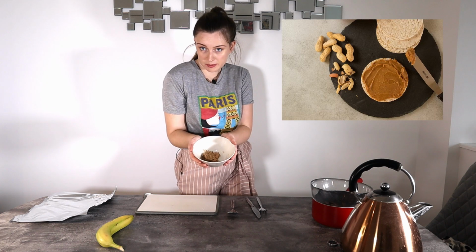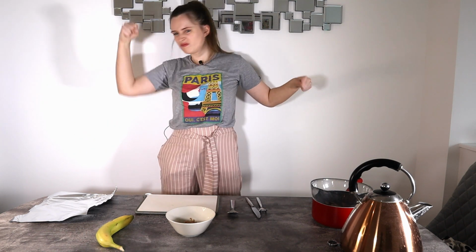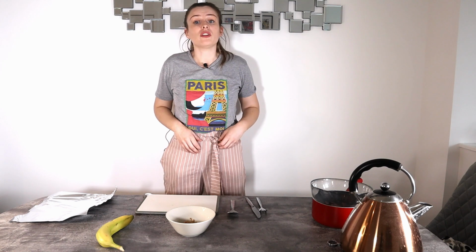Want to know some facts about peanut butter? I thought you'd never ask. Peanut butter is a healthy fat. It helps us build our muscles. And due to this, it helps us feel fuller for longer. It provides us with lots of energy.